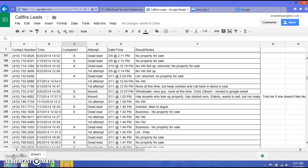Okay, this is the Callfire leads spreadsheet in Google Sheets that I sent to you. Basically, here you have the contact number, the time that they contacted us, and the date. And then over here is information I've input, which I'll explain in a minute.